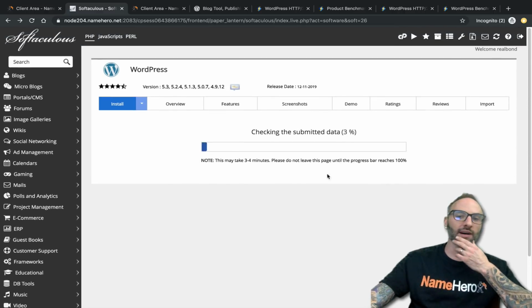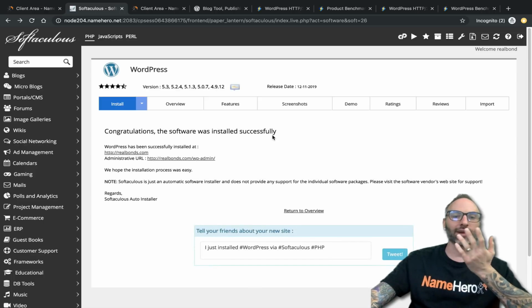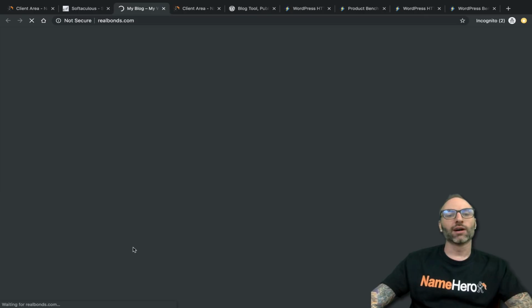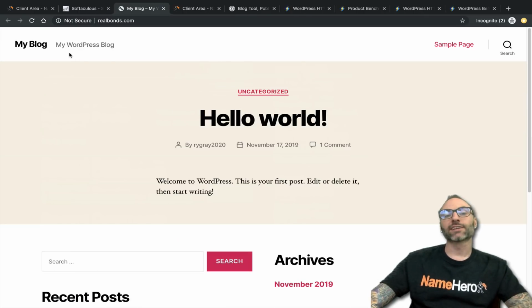So I'm going to click install, and gone are the days of downloading WordPress from WordPress.org, uploading it, and creating a database. You don't have to do that anymore, because before I could even spit that out, WordPress is installed. So now if I go to Real Bonds, you can see WordPress is installed. And actually, WordPress 5.3, this is their new theme that came out.